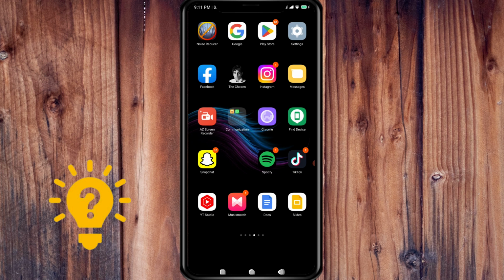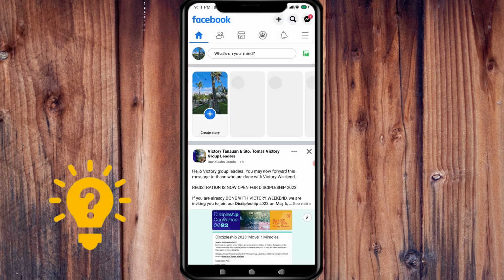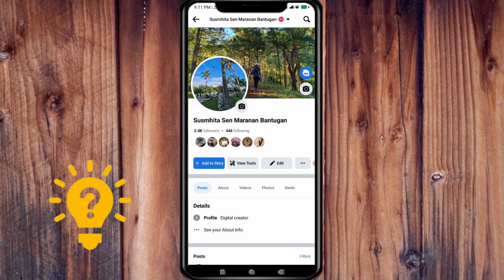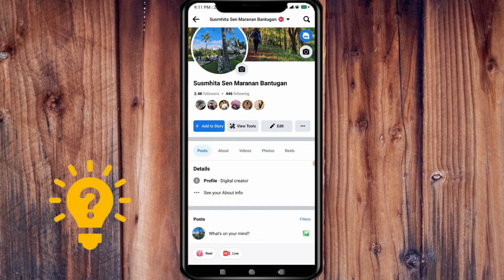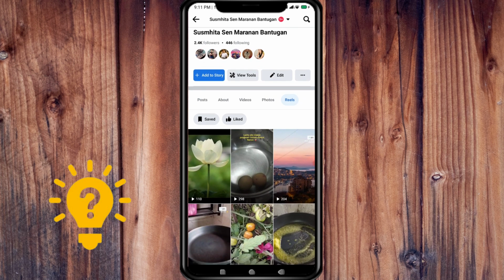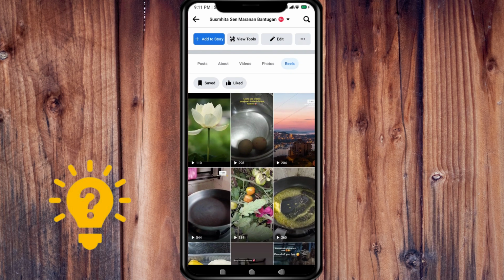So first thing you're gonna do is open your Facebook app on your mobile device, then tap on your profile photo on the left corner. Then scroll down and press on the Reels section. Now, tap on the reel that you want to hide from somebody.